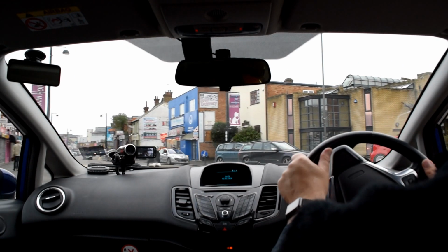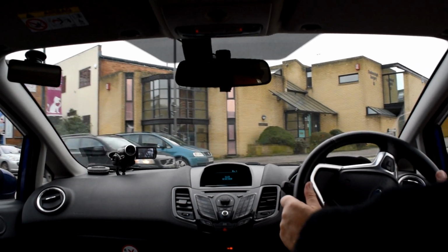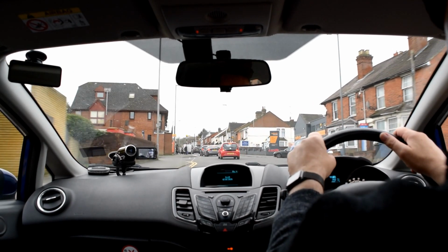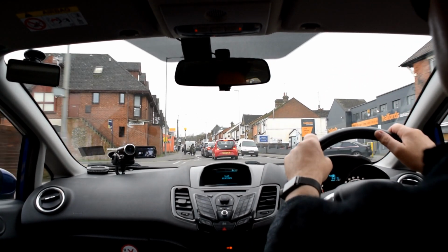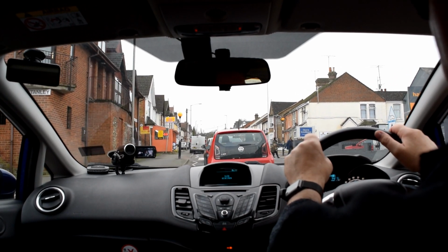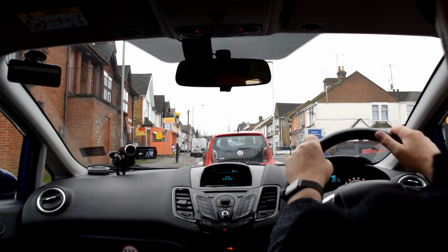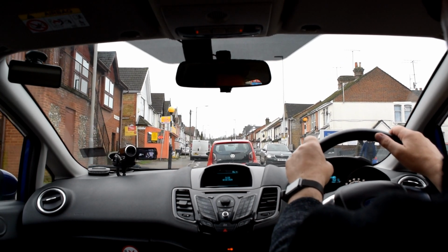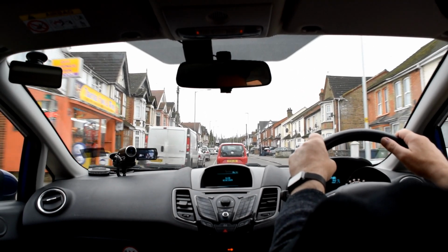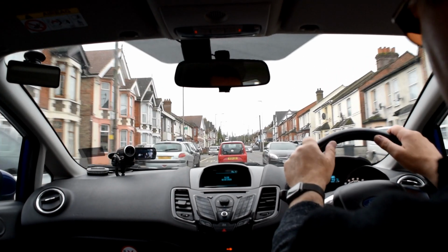Looking to the right to make sure it's safe. Just touch the roundabout, don't drive over the roundabout, that would be a bad thing on test day. Sometimes it's impossible to go around them, but make every effort. Again, tyres and tarmac, bottom of their tyres where they reach the tarmac, sitting on top of the dash. Checking the pedestrian crossing, of course.